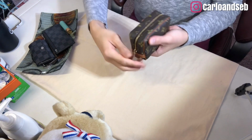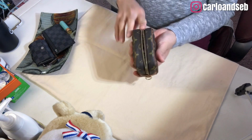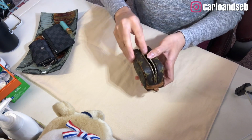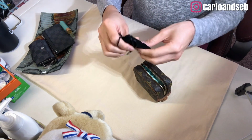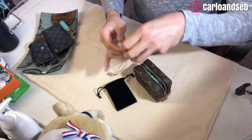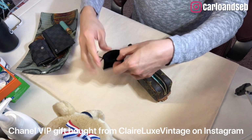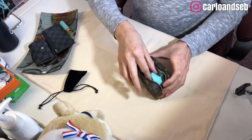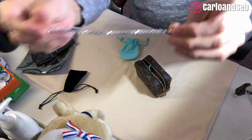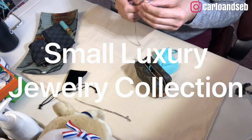So here you go. This one has an almost all-around zipper. This one, I put my jewelries on. The first one I have is from Chanel. So remember this one? So that's what I have. On this one, I put every single jewelry I have from the luxury stores. And then here's the Tiffany. With Tiffany, I do have the bracelet. So there you go. This is going to be my luxury jewelries.